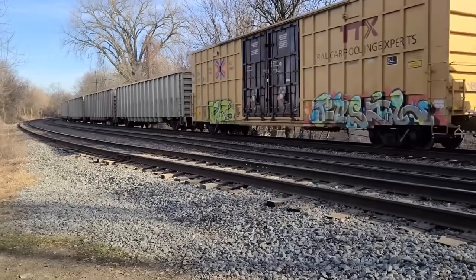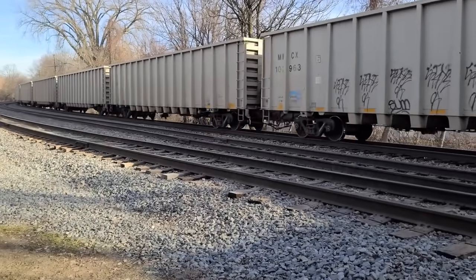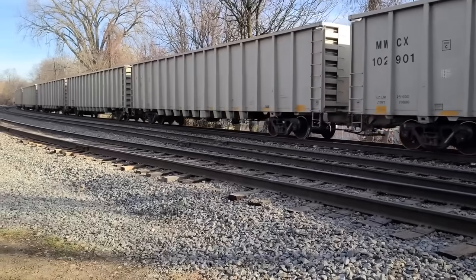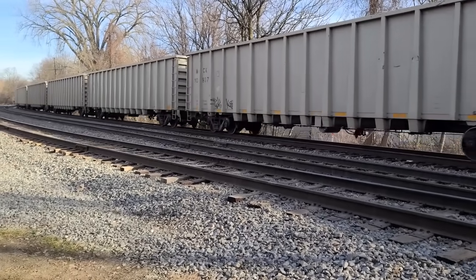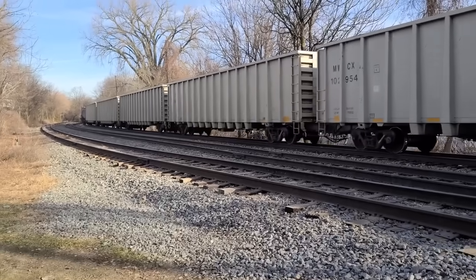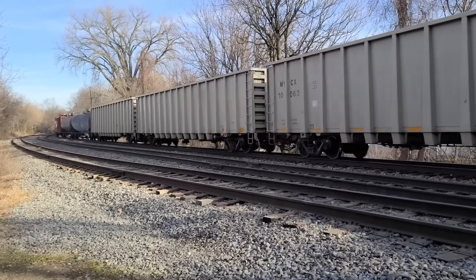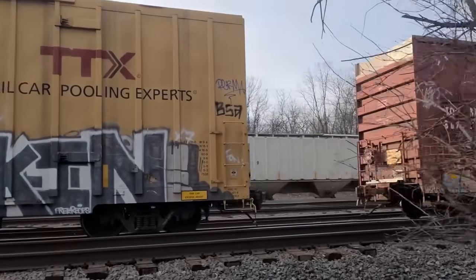Hey, there's them rock cars that go through Bristol. Come on, don't be the end of it. Can't ride them anyway. There's gotta be more on the end. Please be some grainers. Yeah, something different's coming. I don't want to have to walk all the way up front. Come on, baby, let this be it. I'll turn it off. Just gonna smash him.